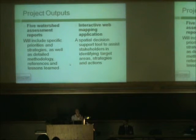Our project outputs are basically the 5 watershed assessment reports, which I think is pretty standard for most watershed assessments. But then also, what I think will be the most useful aspect of this tool is an interactive web mapping application. This will be housed on the DEP website. We are working with the DEP. We got funded by the EPA, and we got funding through them.